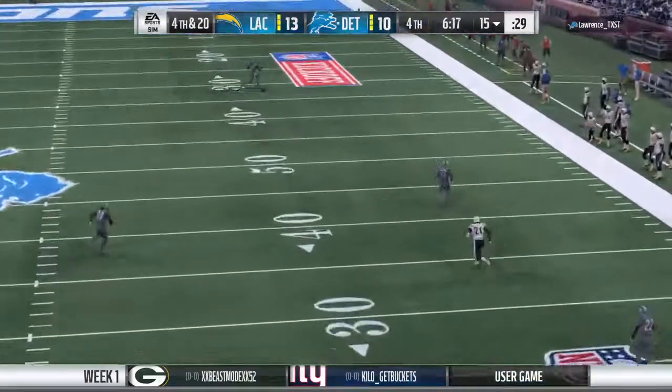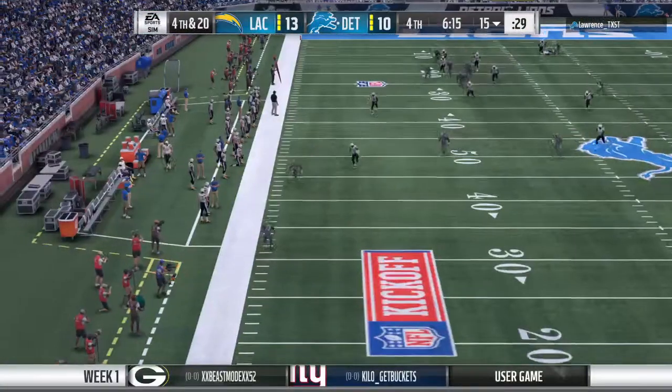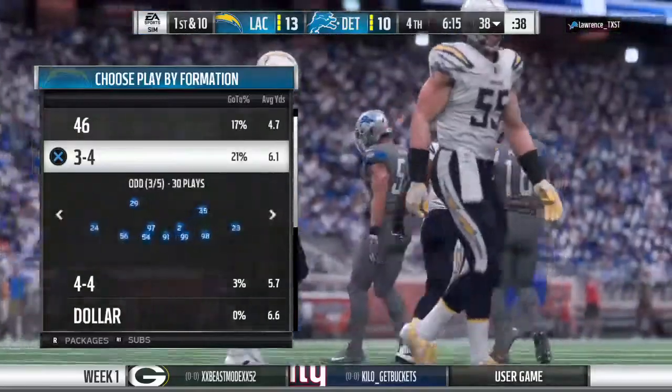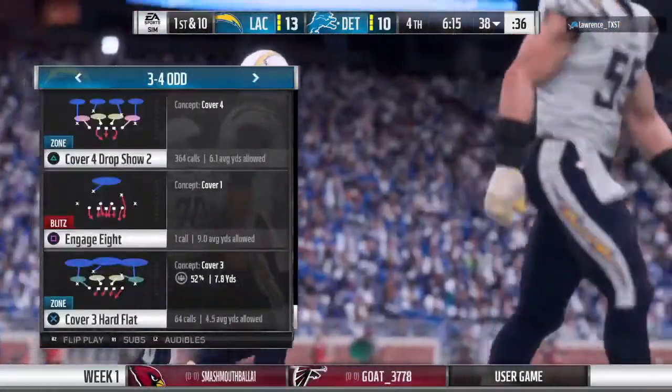This is away and a very good kick angled for the sidelines. And this punt goes out of bounds, and it'll be marked inside the 40. And Detroit getting set to go now.